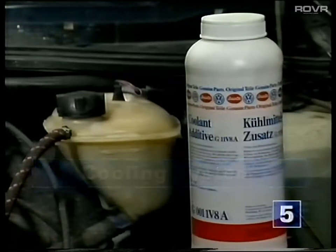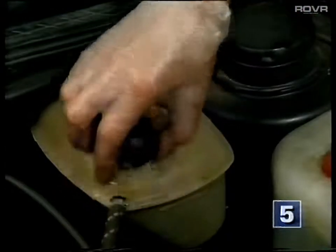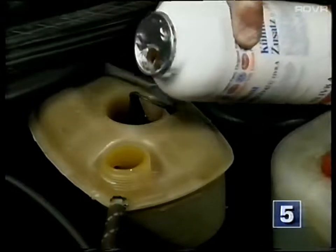The cooling system does not require any special attention. However, to protect the engine from corrosion and possible overheating, the system must be filled with the correct quantity of the recommended coolant all the year round.